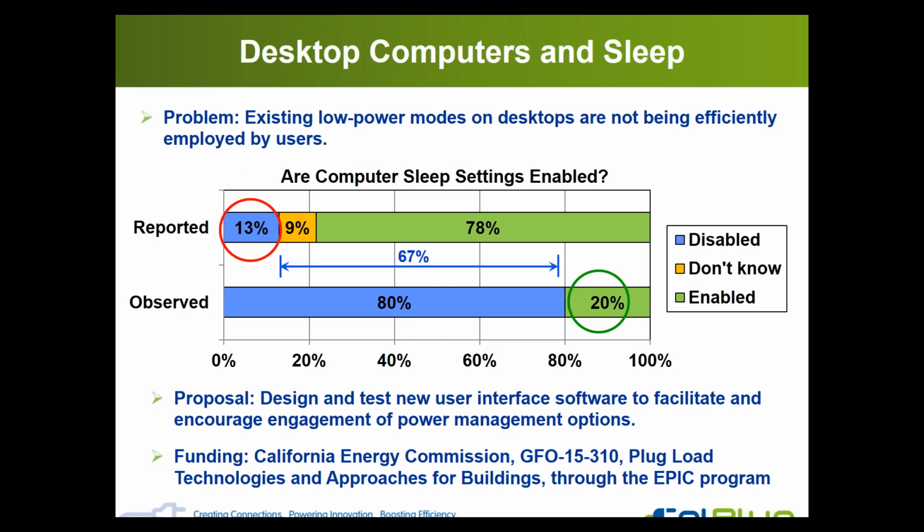It's that middle two-thirds that we want to deal with now. And these are people who either think that their sleep settings are enabled or aren't sure, but they're not. So those are the low-hanging fruit, we hope, that we want to find a solution for.